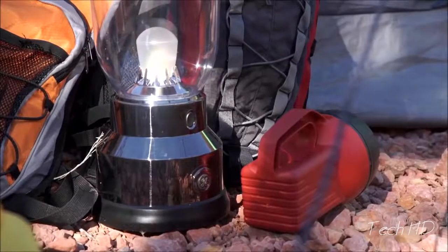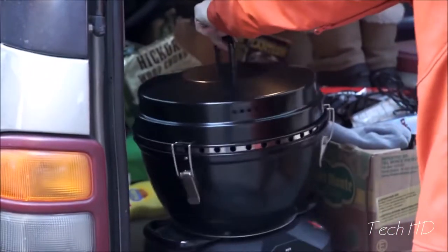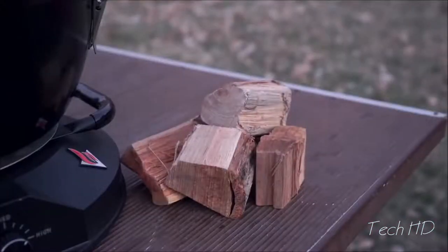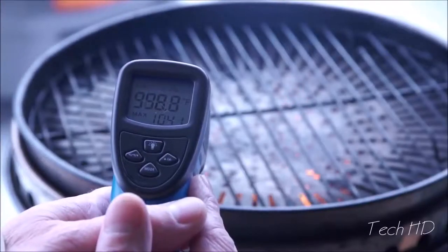If you're into camping, tailgating, boating, RVing, picnicking, or just want to prepare for an emergency, you're going to love this grill. The Velocity Grill uses just a few pieces of flavored hardwoods to generate temperatures up to 1,000 degrees in minutes.